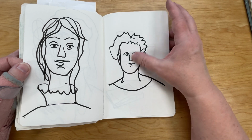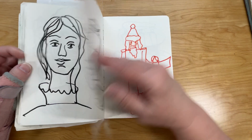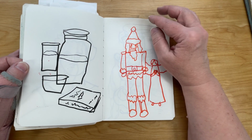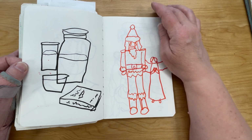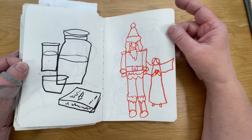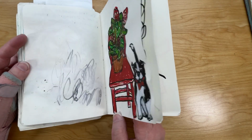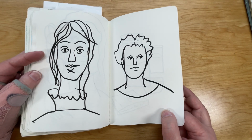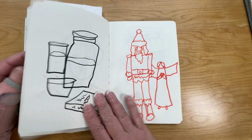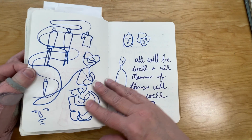Playing with things. I like that one. That's kind of cool, giving somebody the side eye. Yeah, just playing with markers. This was a contour drawing of one of my nutcrackers and a little angel that was behind him. This is funny because when I get to the end of a sketchbook and there's only like 3 or 4 pages left of it, I'm done. I'm just so done with that sketchbook, and I want to put it on the shelf and start a new one.